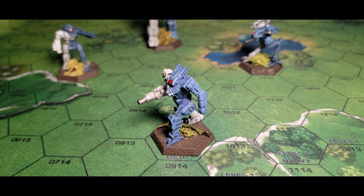of the firepower. An XL engine is fitted and allows the Wolfhound to reach a top speed of 111 km per hour. An endosteel chassis and light ferrofibrous armor are fitted as well.